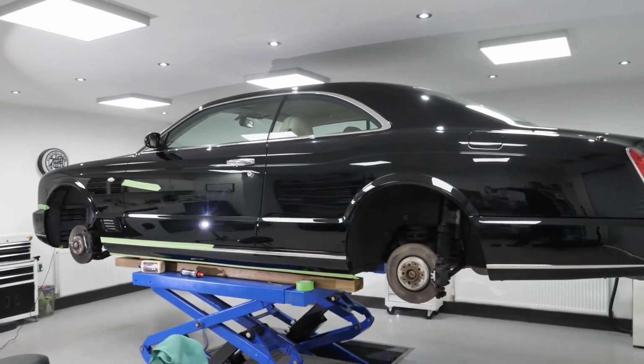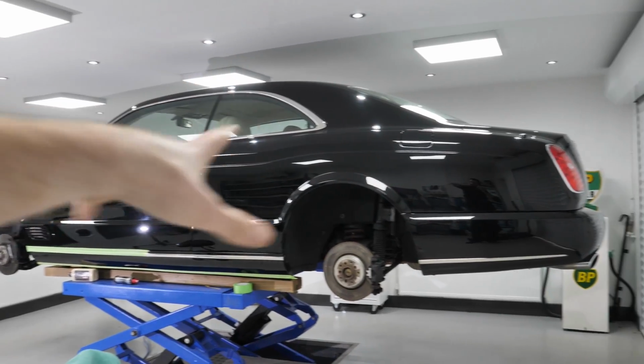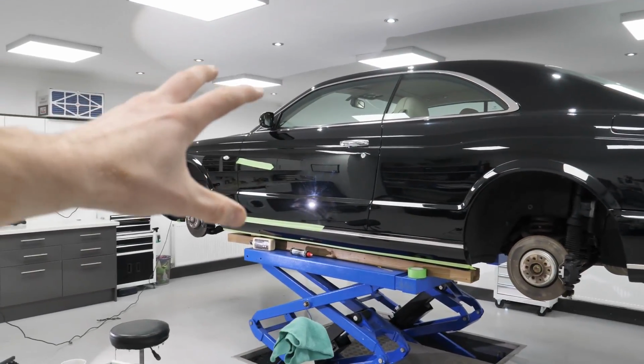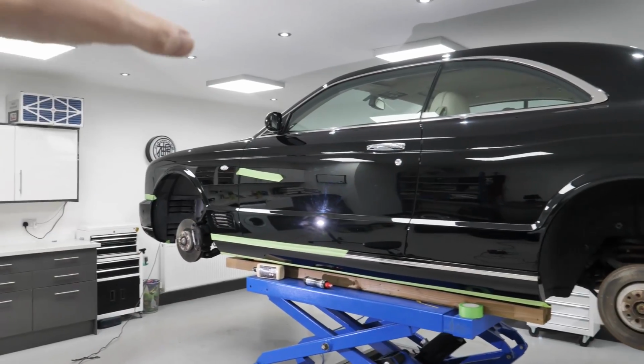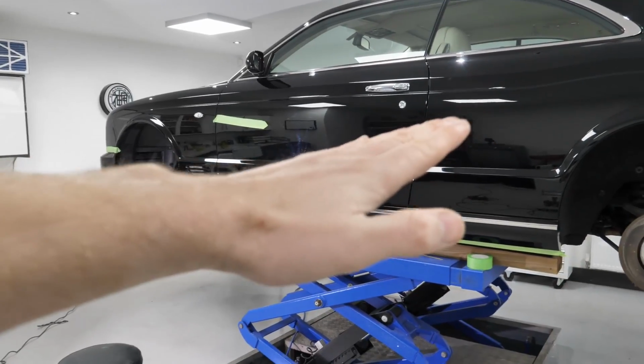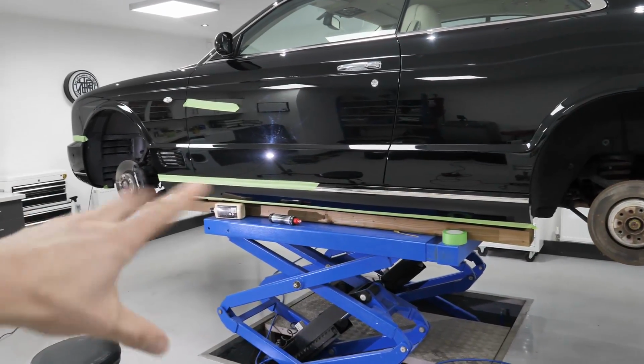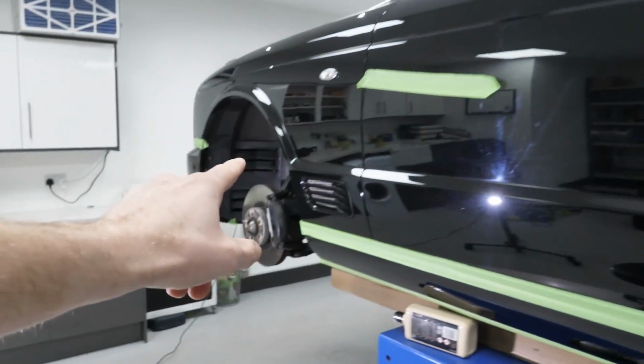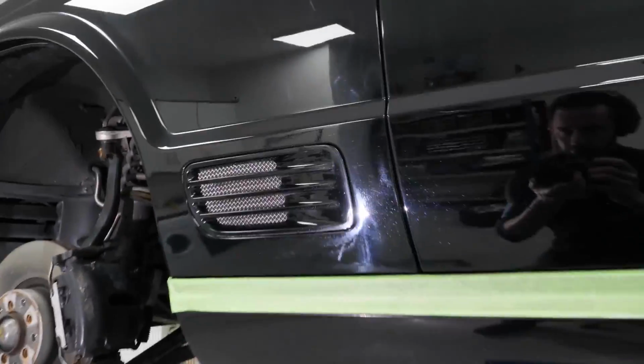At the minute I'm trying something different. Rather than doing the wing in its entirety up and down on the ramp, the door in its entirety up and down, and the edge work up and down on the ramp, I'm doing the lower portions. So I'm at this height, I've done the side skirt, pleased with that, the chrome. But whilst I'm at this height, I'm doing the lower portion of the wing, the lower portion of the door, and I'm now moving on to the front wing.